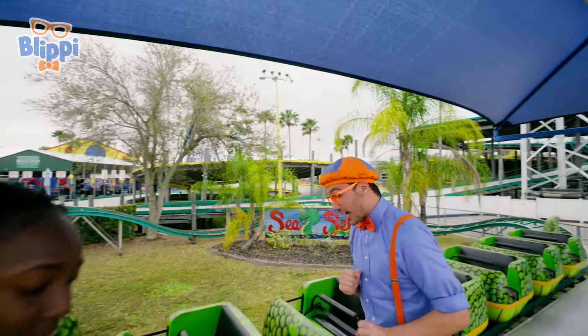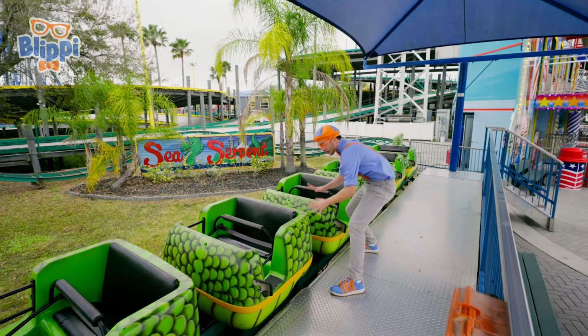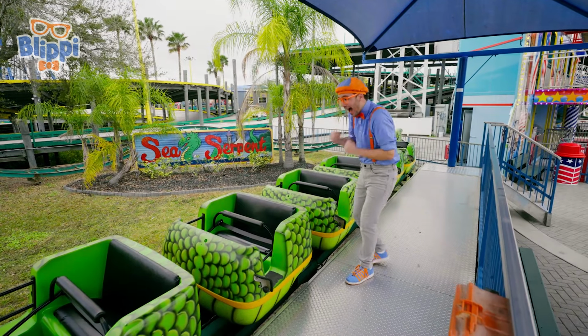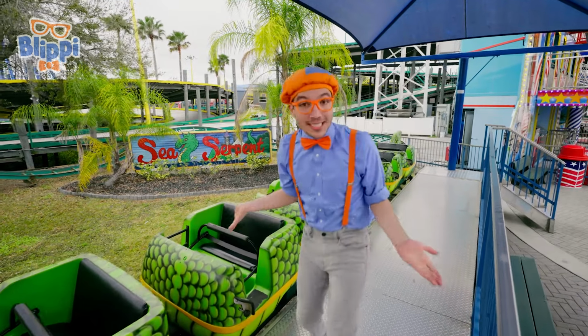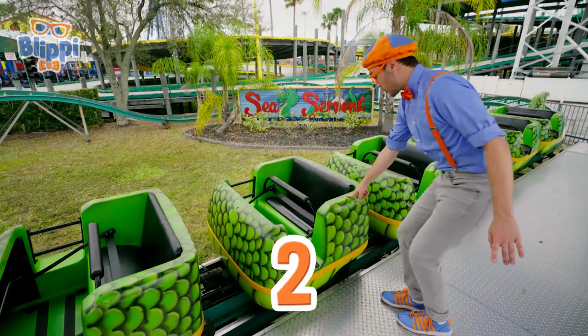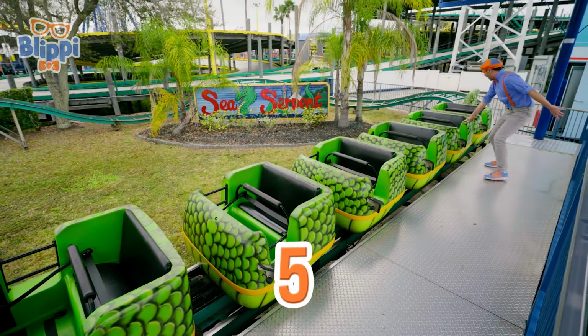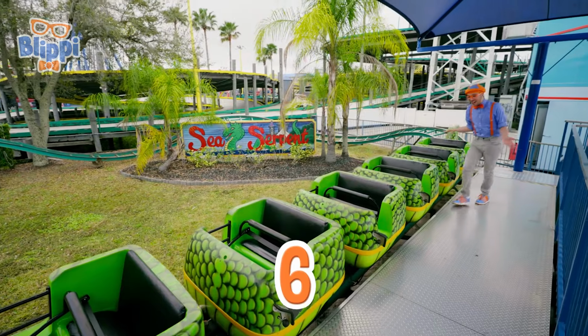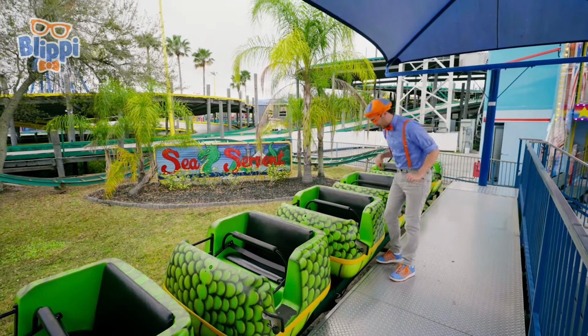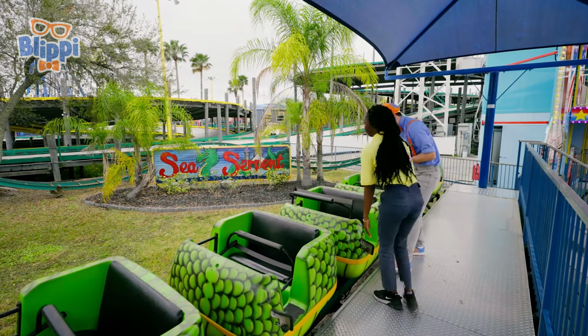Check it out. You see this? Look, the Sea Serpent has scales on it, kind of like a dragon. And there are so many different seats we can find. We could sit in the front. One, two, three, four, five, six. Let's sit in number three. Oh, this is gonna be awesome.